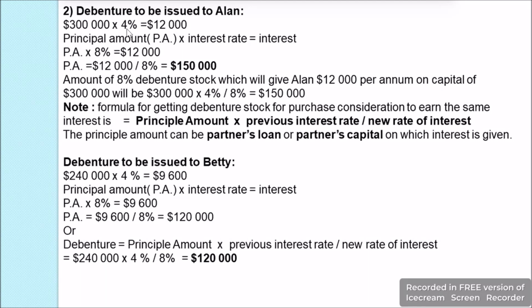So how much interest was Alan receiving based on his capital account, that is $300,000? We have calculated 4% of interest in our ABIT question, where we get the interest as $12,000 for Alan. Now what we have done, we have taken this principal amount which is our capital, and multiplied it by the interest rate to find the interest which Alan was receiving. Now we don't know this principal amount, which will be the amount of debentures which will be issued. So this times the new interest rate for debenture, which is 8%, and Alan should receive 12,000 per annum as he was receiving previously.